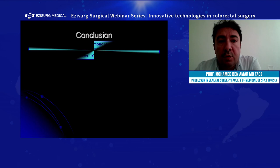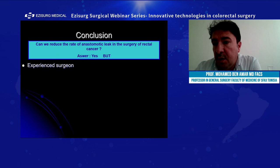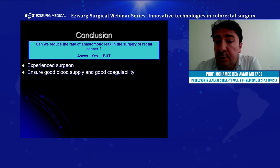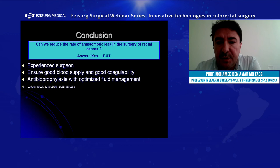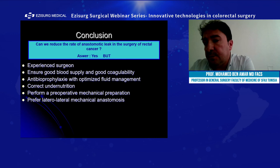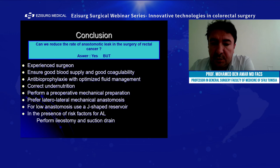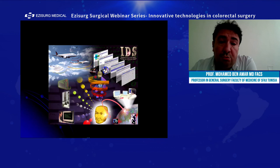So we can conclude the answer is yes. We can reduce the rate of anastomotic leak in surgery, but with experience in the hands. Ensure good blood supply and good coagulability, antibiotic prophylaxis and optimized fluid management, correct undernutrition, perform a preoperative mechanical preparation in the rectum, prefer lateral mechanical anastomosis. For low anastomosis, use a J-shaped reservoir. In the presence of risk factors of anastomotic leak, perform ileostomy and suction drain, and research continues. Thank you, everybody.